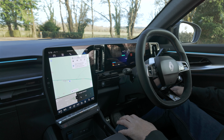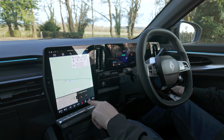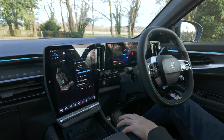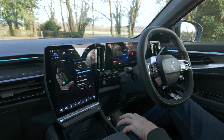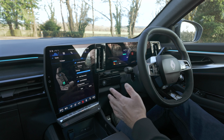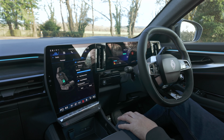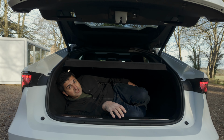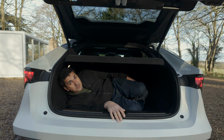And of course, we've got loads of luxuries like heated seats, heated steering wheel. And if I push the little button on the side here, I can even get myself a little massage. It's not the best massaging system I've experienced, but it's better than no massage system, right? Nice thing. It's also practical in the back as well, because the boot is big enough to fit a 6'1" motoring journalist in it. And there's loads of storage underneath as well. Practical.